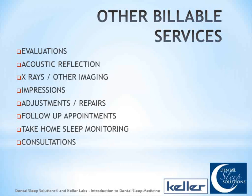And we have gone through cycles where we charged for everything we could possibly throw at the wall that was legal. You can charge for evaluations. I have an acoustic pharyngometer. You can charge for that. You can charge for x-rays and the impressions themselves and adjustments. Each time they come in, you can charge for an exam, or there's codes for that. When they take the sleep test home for titration, you can charge for that. And consultations, you can charge.